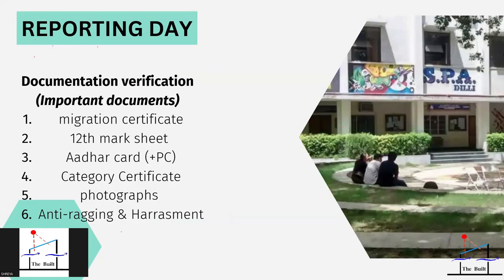So, talking about the reporting day, this information will be provided to you on the official website of SBA, which is sba.ac.in. When you go to the SBA website, your name will be specified against a specific date. For example, if you have 30 students, a group of 10 students divided in 3, or a group of 15 students divided in 2, will be asked to report to the college on different days.